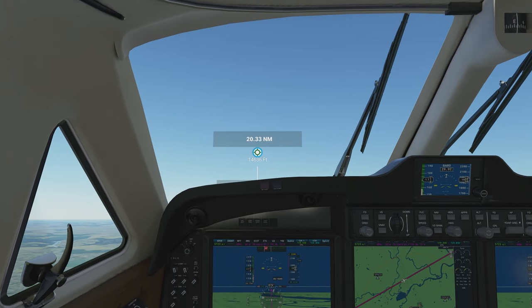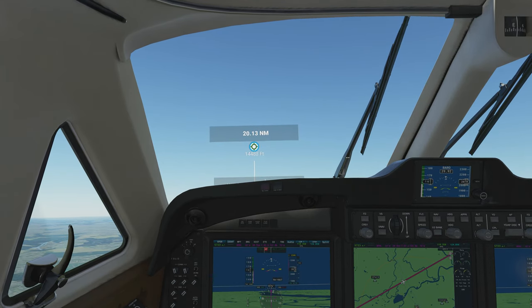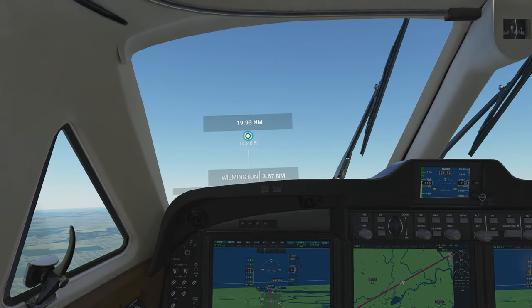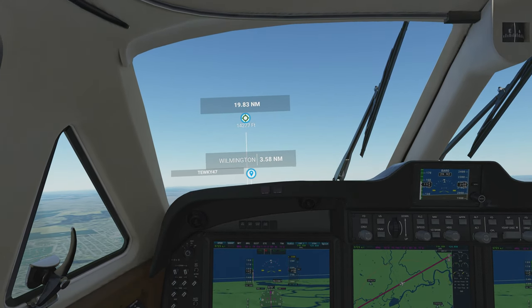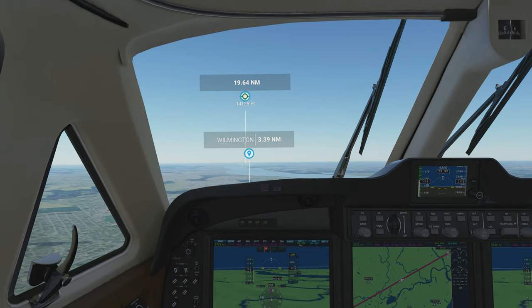Philadelphia approach KH-419er. Request clearance to transition Bravo airspace. KH-419er, Philadelphia approach. Cleared through the Bravo airspace. Cleared through Bravo airspace KH-419er.